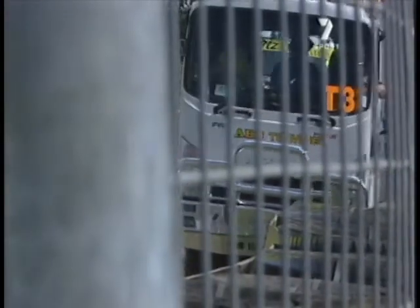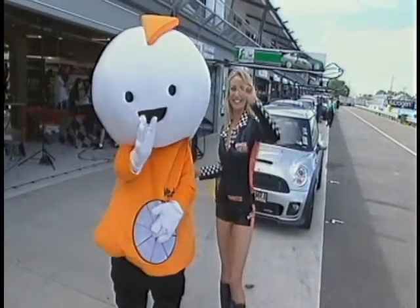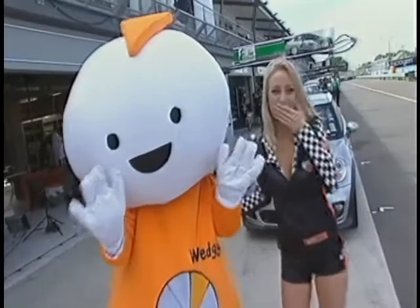Big hit in the minis, and the safety car is still out there. We're still seeing the removal of that mini, and that was a massive hit for Pappas. Straight in the wall, Wedgie and Sam doing a great job.